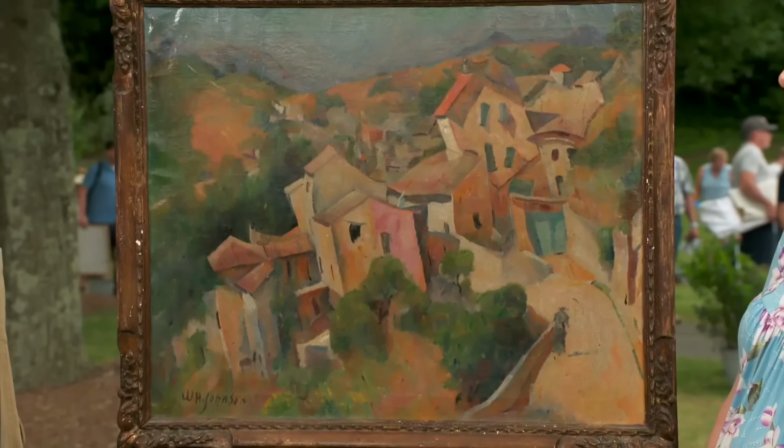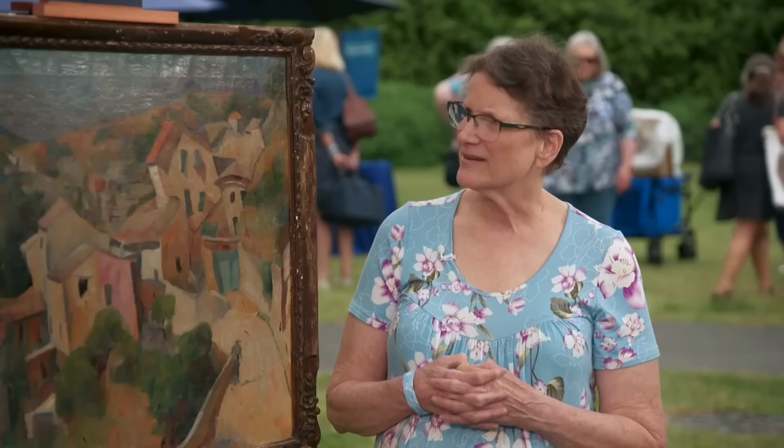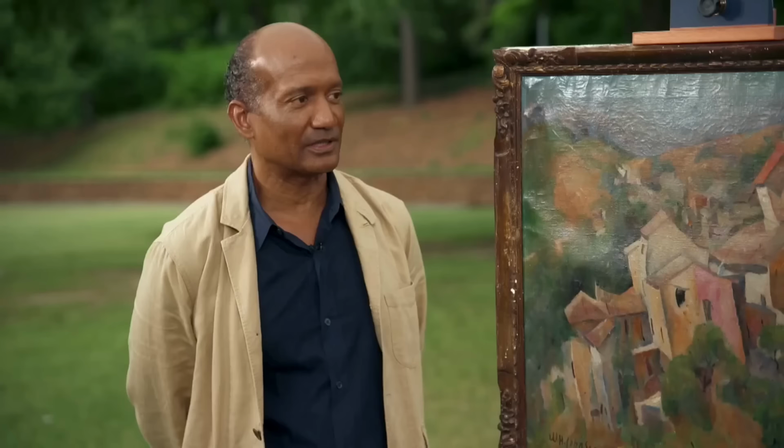The guest brought in an oil-on-canvas painting inherited from her grandmother. The wonderful piece was made by William Henry Johnson, a renowned African-American artist. The appraiser shared details about Johnson's background, noting he was born in 1901. He saved up enough money to go to New York City and study at the National Academy of Design under some pretty well-known teachers there. One of them was Charles Hawthorne.